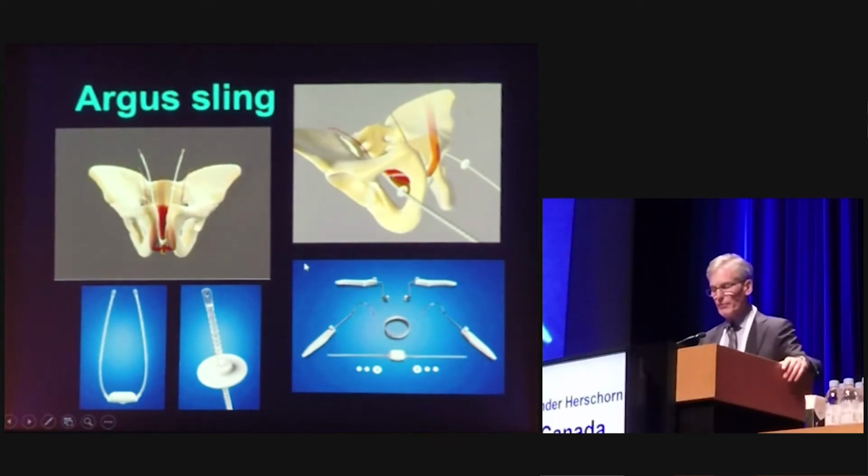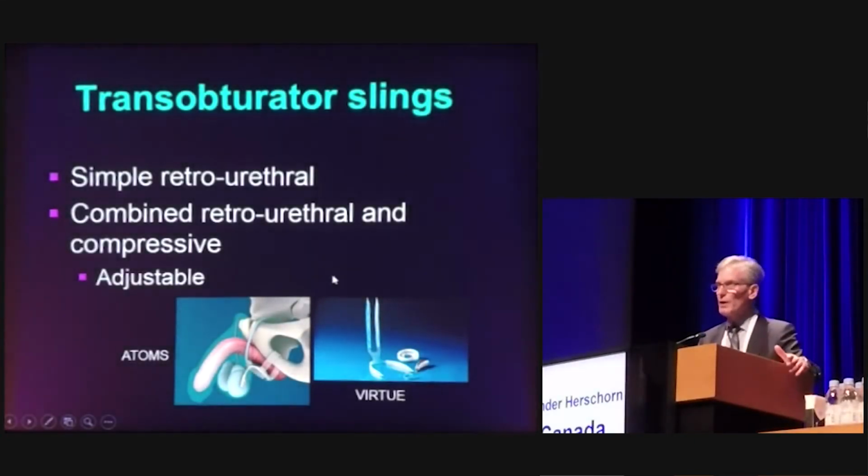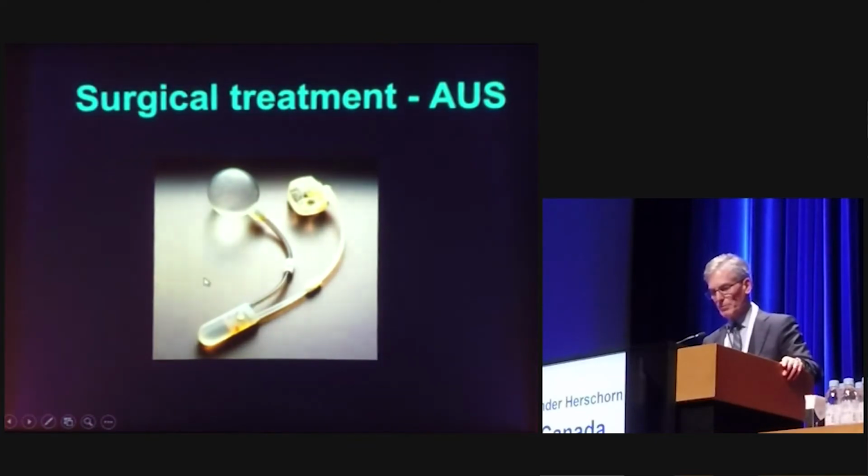The Argus sling has been around for a little while, and what has been modified is the Argus sling is now a transobturator sling as well. The success rate, as was mentioned, is anywhere from about 20 to 80%, depending on the series that looked at. So in terms of classifying transobturator slings, they can be simple retrourethral slings, such as the AdVance sling. They can be combined retrourethral and compressive. The Adjust sling is something like that, or the Virtue sling is something like that, or they can be adjustable. The Argus is also an adjustable sling. So we have different types of slings and different classifications and combinations depending on what they do.